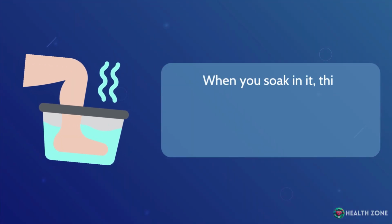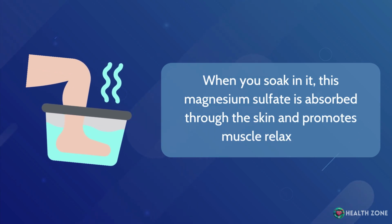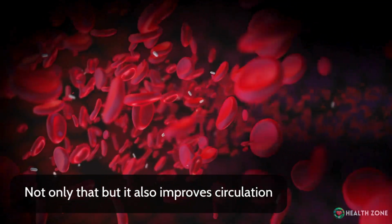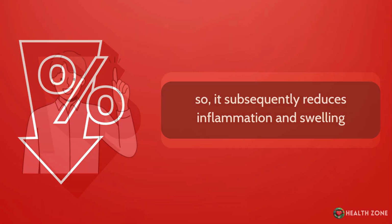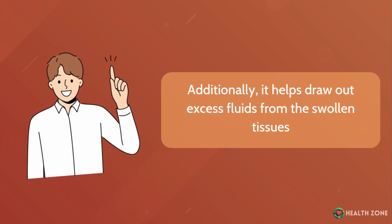When you soak in it, this magnesium sulfate is absorbed through the skin and promotes muscle relaxation. Not only that, but it also improves circulation, so it subsequently reduces inflammation and swelling. Additionally, it helps draw out excess fluids from the swollen tissues.